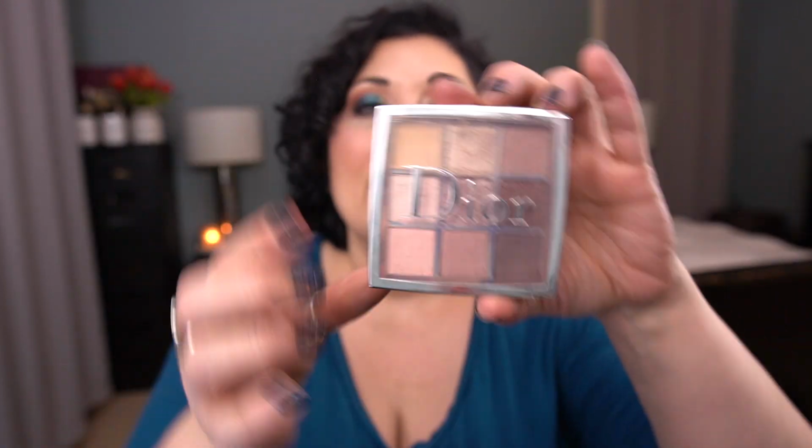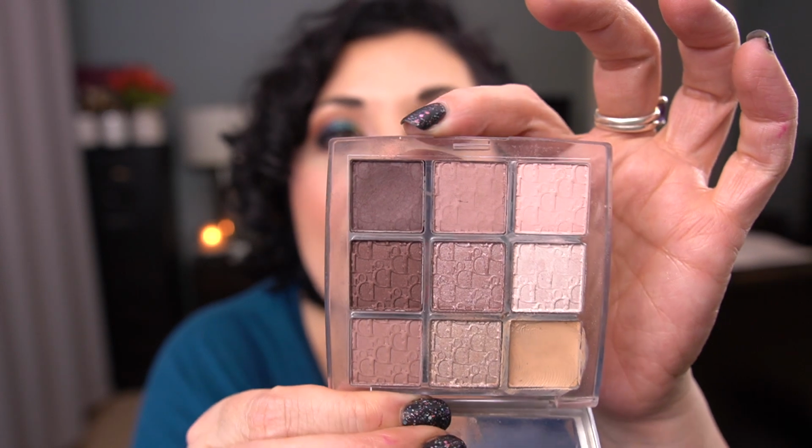This is the Dior Backstage eye palette in the Cool Neutrals colorway. And I'm working on this shade down here, which is Plum. It's a matte shade. And I use this in my outer, very outer corner. I did use it today, but then I put another color that's in this project on top of it. I may be close.